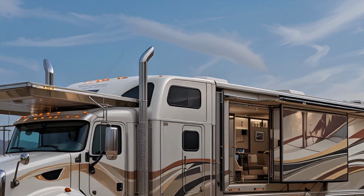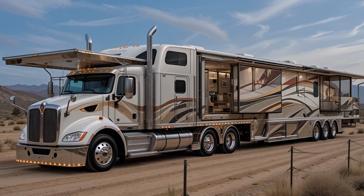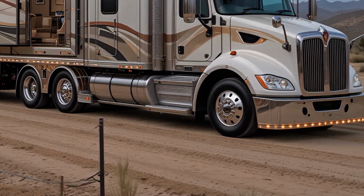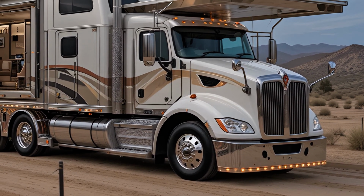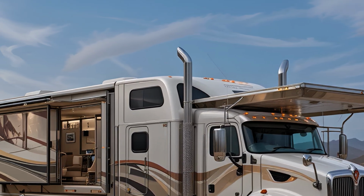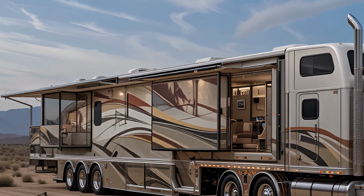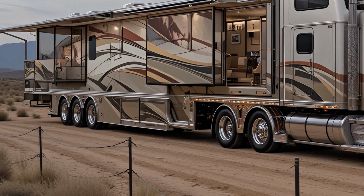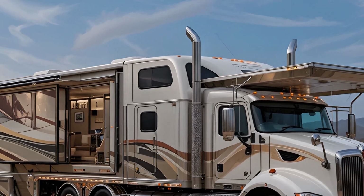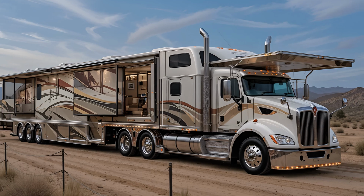From the outside, it already turns heads. That deep red shine, the chrome grille, the double-decker design, it's a beast built for attention. But step inside, and everything changes. As the automatic door opens, you're welcomed by warm, ambient lighting and handcrafted interiors. The living room is full leather recliners, hardwood floors, and a massive 55-inch 4K smart TV. Surround sound, fireplace screen, and wraparound windows make this space feel more like a luxury suite than a moving vehicle.